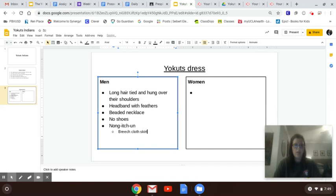Now remember, Yokuts lived long ago. They did not dress like men and women do today. So the men covered themselves, but it was with a skirt, not with pants or shorts that we would think of. All right, that's it for men. So we're moving to the box for women.